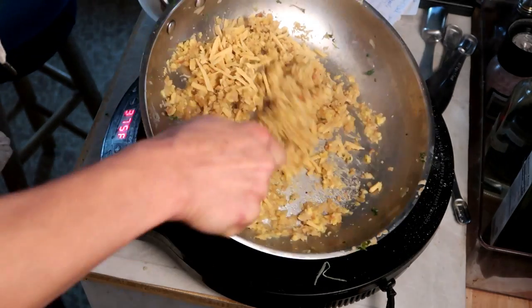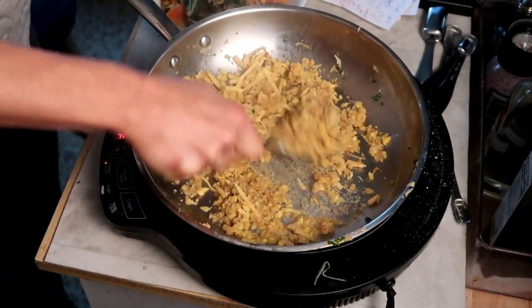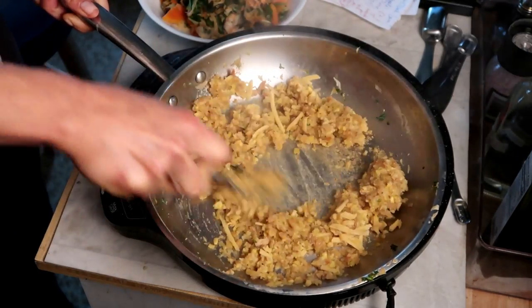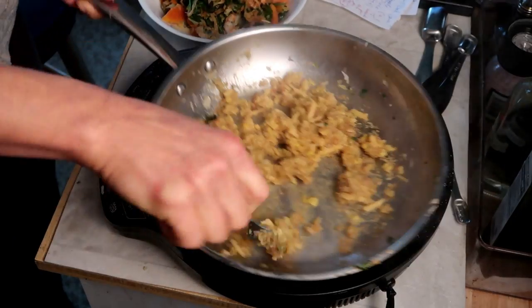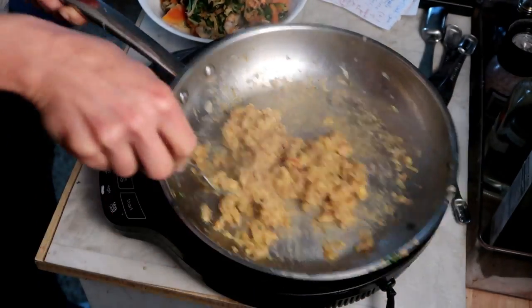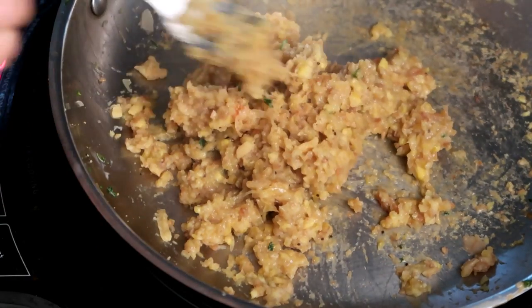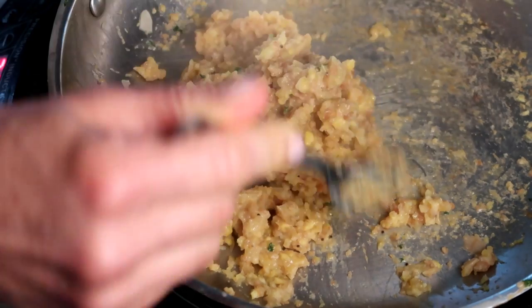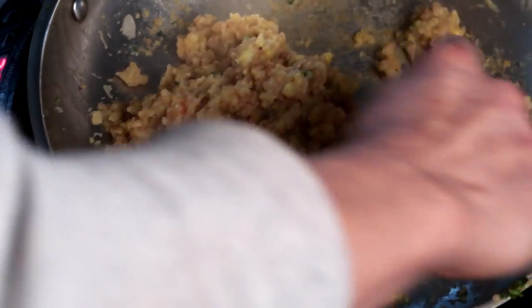This will stick and burn, so keep a close eye on it, and as soon as it's hot, get it out of the pan. It's already sticking. It's worth the messy pan, trust me. All right, now look at that. That is what I call cheesy rice. It is very, very good. It's worth making a little mess in the pan.